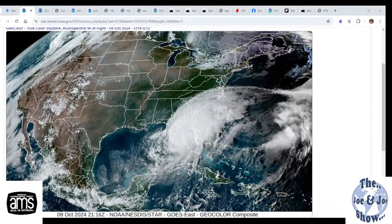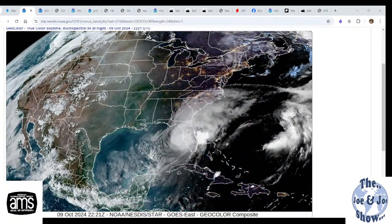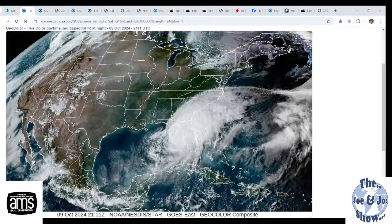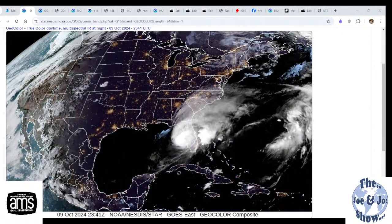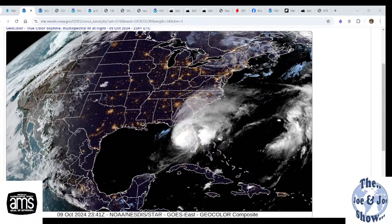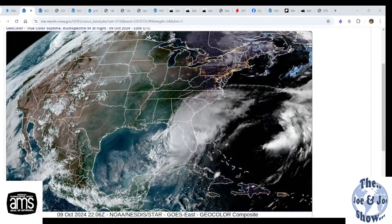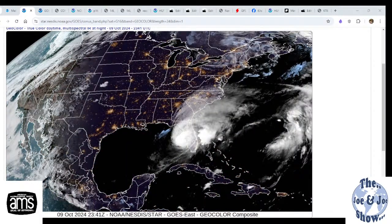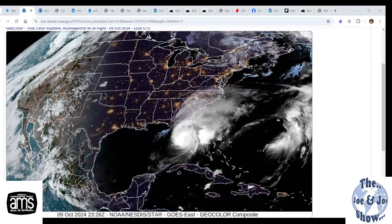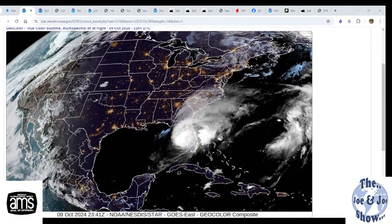Exactly. The whole setup with this was sort of weird too, because you had this old frontal boundary that was laying in the Gulf of Mexico. You had a lead wave that developed and went over Florida over the weekend with rain. And on the satellite loop, if you look on the far right, you could see that wave. The clouds are just getting ready to move off the edge of the screen. And then you had the hurricane.